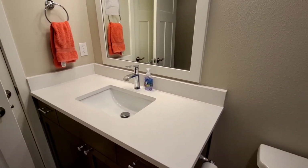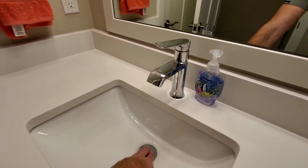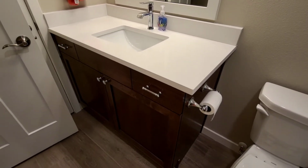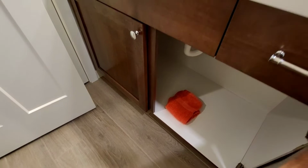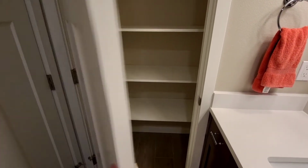We have a single lever faucet. We have pop-up drains. That's a nice feature. Those are throughout the house. Then we also have top left and right drawers, and then we have ample storage underneath. Right behind the door, we have this nice linen or pantry closet. You can pretty much never have enough storage.